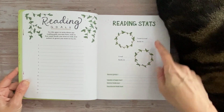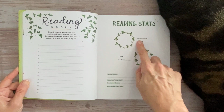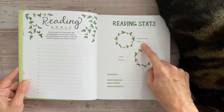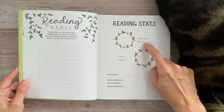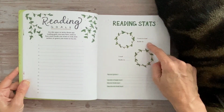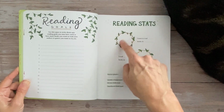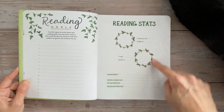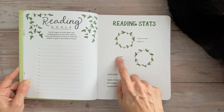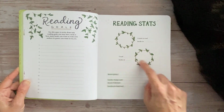Then you have reading stats. So the way I imagine this working out is, for example, I want to read, say, 10 books in, it could be a month, like January, or it could be a year, like 2023. And what you would do is write that goal, and then you would write also here maybe a number, maybe you write the number 10, and then you can track it. So at the end of that time frame, whether it was the year or the month or what have you, you can write, I read 10 books in March or 10 books in 2023.